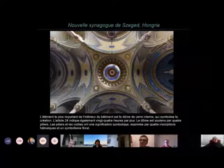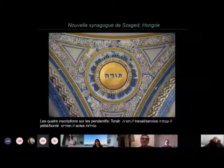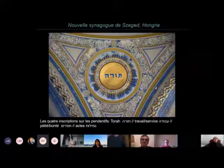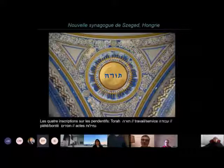As I said, the pendentives bear four inscriptions. These describe three concepts with four words. So it's Torah, Avodah, and Gmilut Hasadim, meaning Torah, service, and acts of loving kindness. And these are the basis of Judaism. These were such important messages that they were also put in main locations in the building.